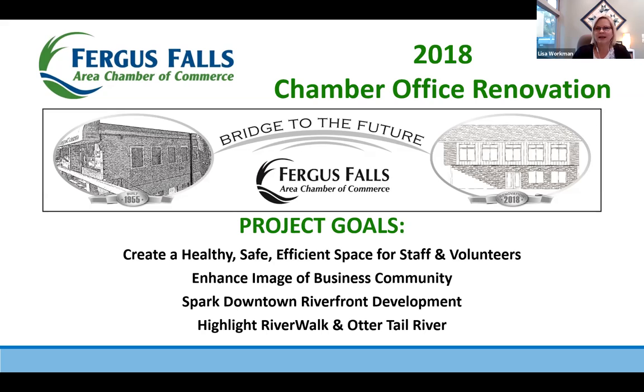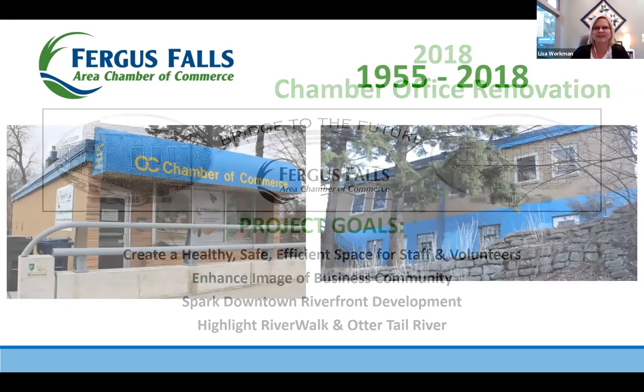We also wanted to enhance the image of our business community, spark some downtown riverfront development, and then highlight the River Walk and the Otter Tail River. Behind me out the window is the river, so we have a view of that and are taking advantage of that.